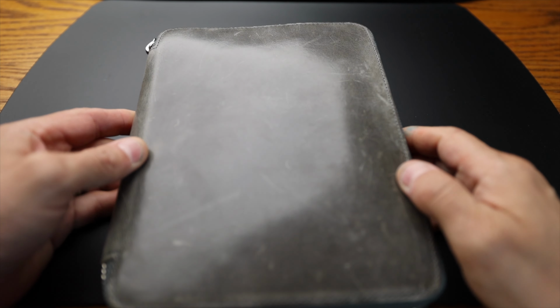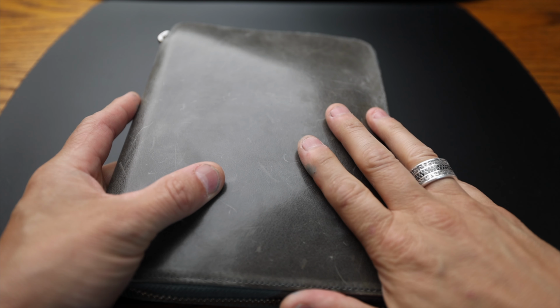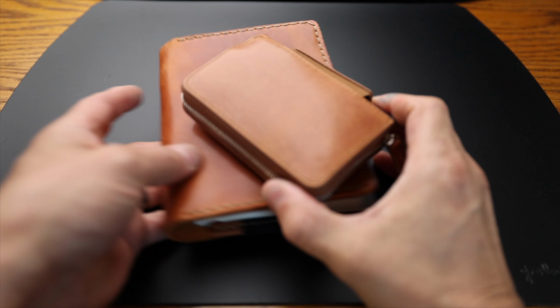But let's go ahead and we'll get you over here, and I'll show you what I've got going this week. All right, so this is my Galen Leather A5 binder, or notebook cover. We'll get into that in a minute, because when we get there, I'll show you the pocket knife and the pen that I'm carrying. But I want to talk about these two new things.